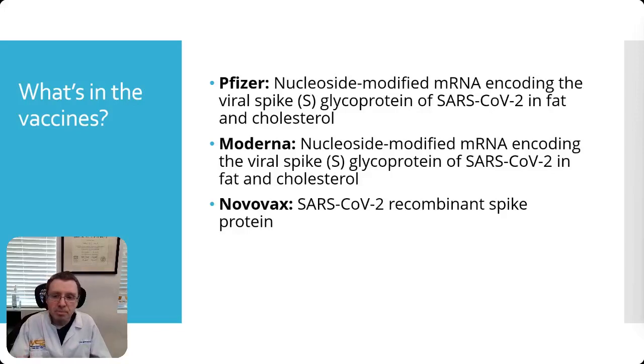What's in the vaccines? Well, both Pfizer and Moderna have a nucleoside modified mRNA that encodes for the spike protein. And it's combined together with some fat and cholesterol in a way that it forms a capsid to protect this mRNA. Novavax is a little different. It doesn't have mRNA, it's actually a recombinant protein of the spike protein.